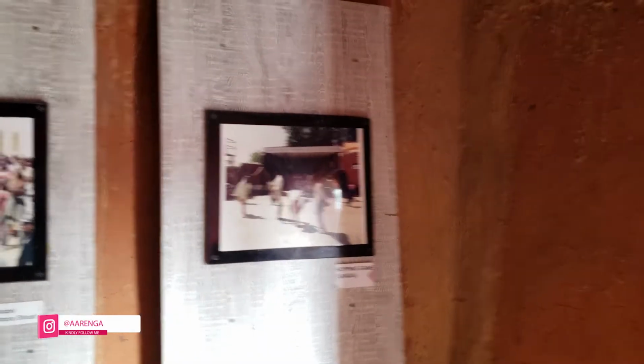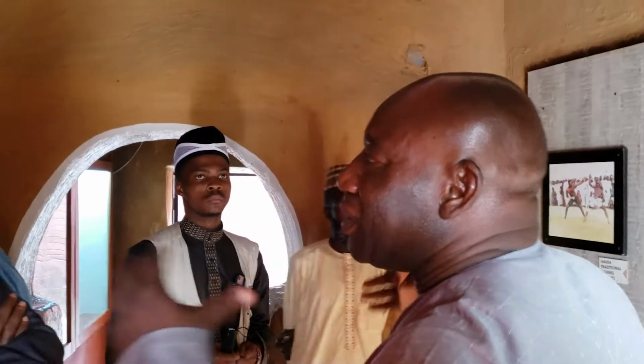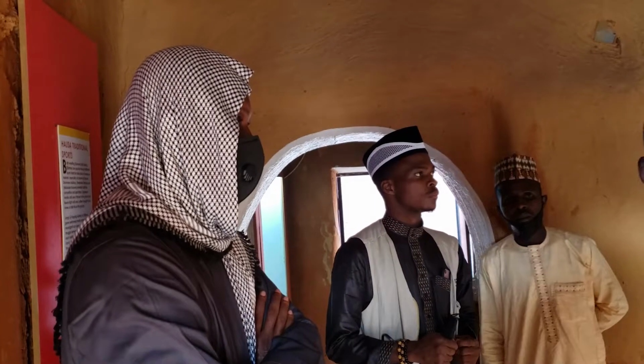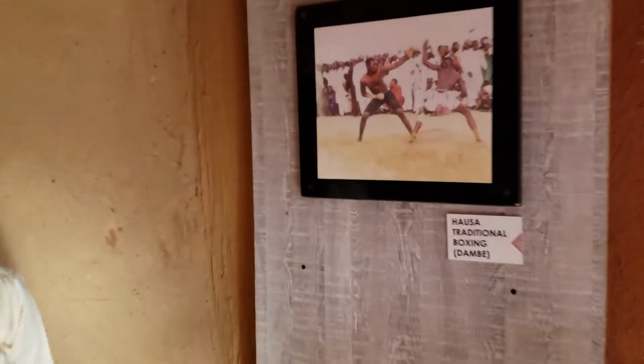This is the Hausa traditional sport. After the farmers finish the farming, they keep the food inside their house. The farmers take part in different sports. This is one of the sports, traditional boxing.